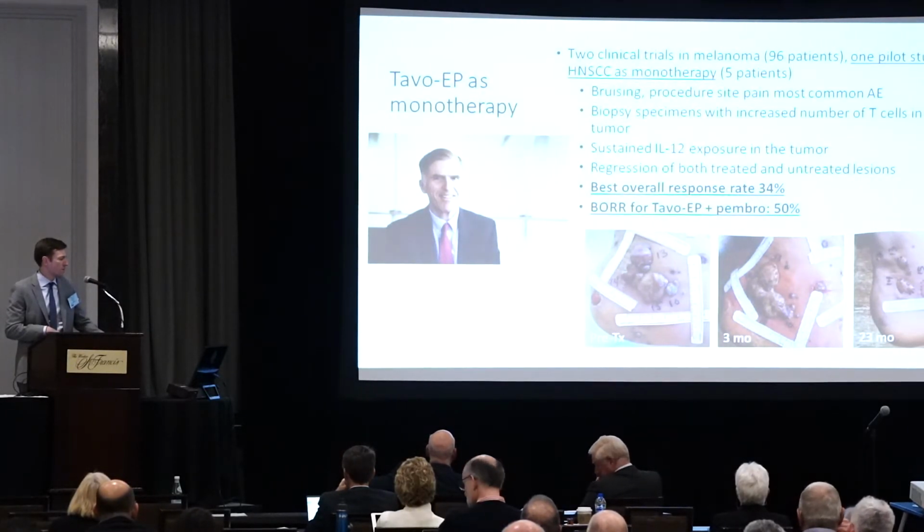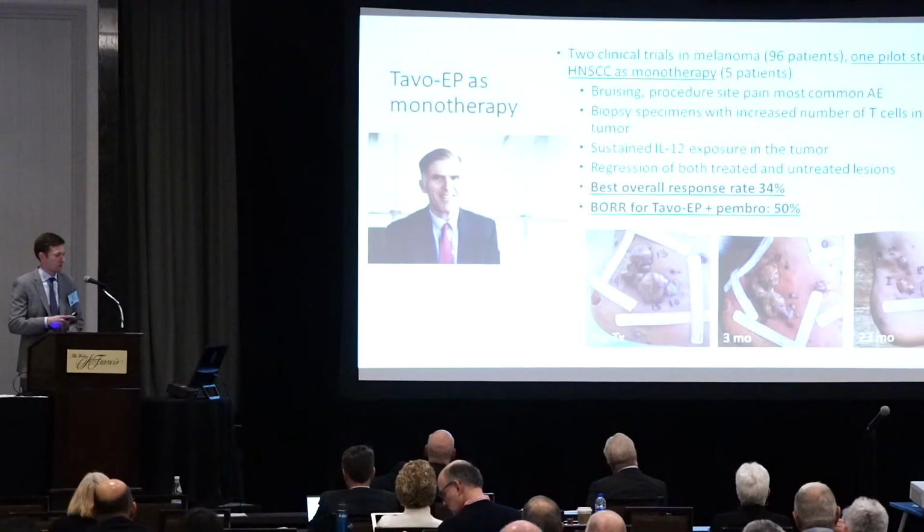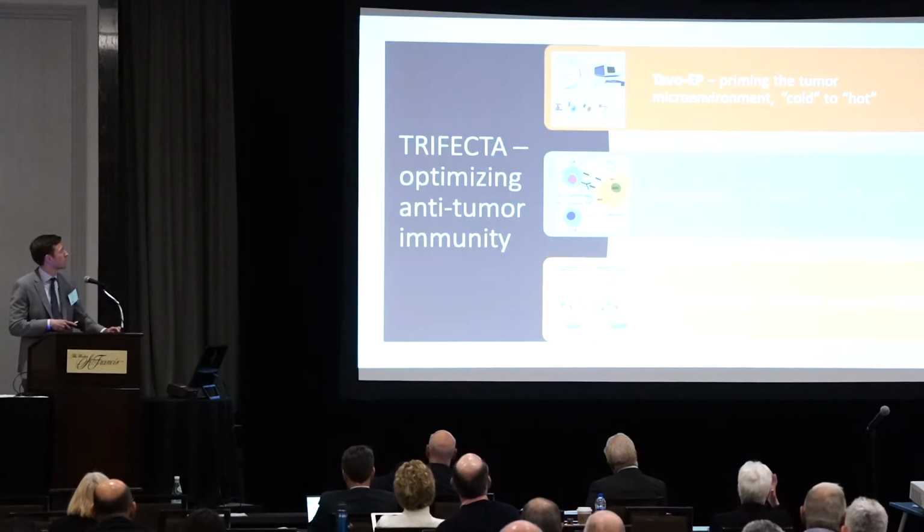So this TAVO-EP has been used by one of our colleagues, Dr. Alan Alghazi, medical oncologist, for quite some time in melanoma, and we used it in a pilot study for head and neck cancer patients. We noted that the patients tolerated the injections well. We noted that when we looked at the specimens, there was sustained IL-12 within the tumor. And then most importantly, patients responded, 34% response rate just doing this alone. If you add it to Pembro, that response rate went up to 50%. And remember, the normal response rate for Pembro alone is around 12 to 20%.